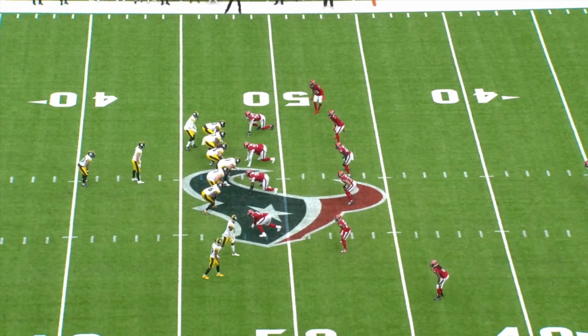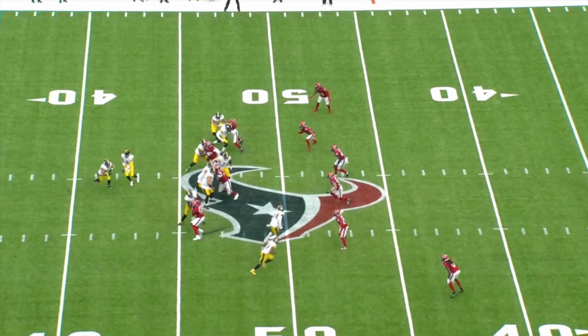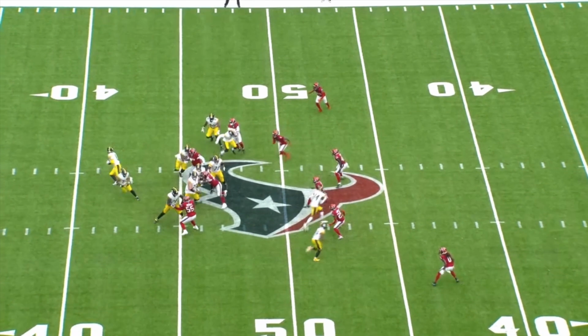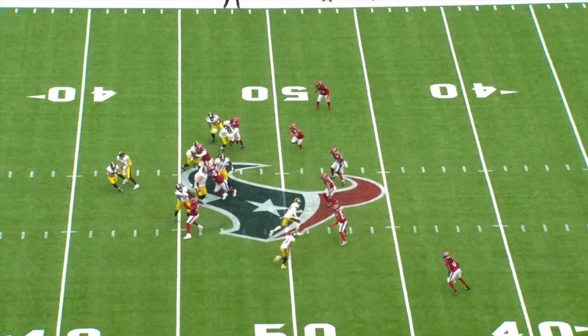And really like this one here. Get Pickett on the move. He's been accurate when rolling to his left this season as well, which is nice. Get the play action. You can kind of see what this does to the second-level defenders while we beg and plead for more play action.